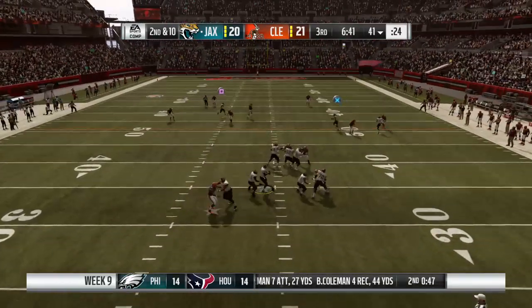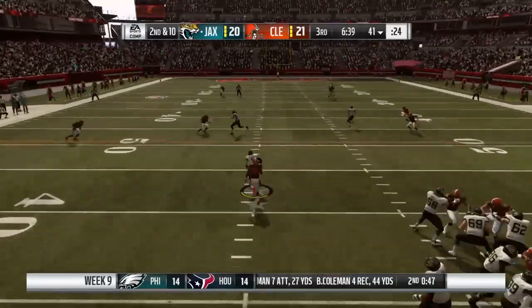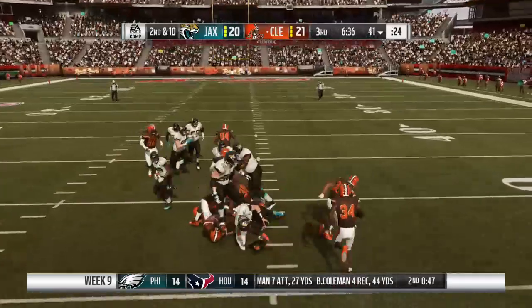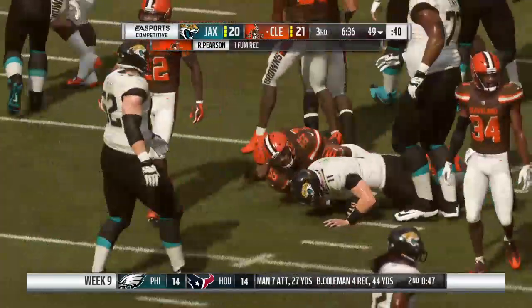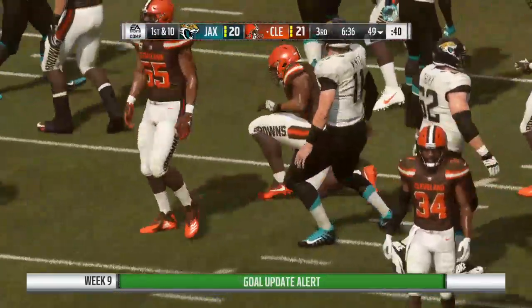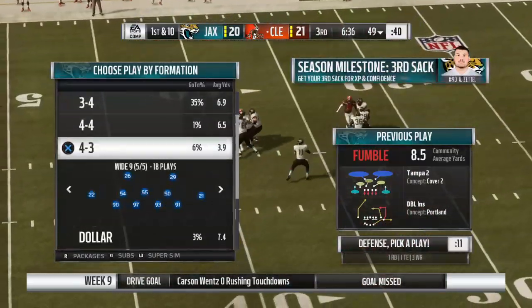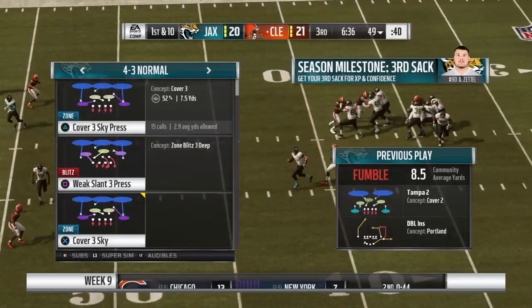Back to the air on second down. Wentz steps away to his, and he lost the football. There, this is picked up by the Browns. And they get the football. They'll set up shop at their own 49-yard line. So the defense there, opportunistic. It's nice to give them credit, isn't it?